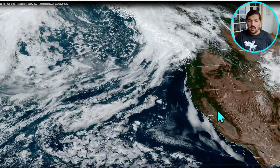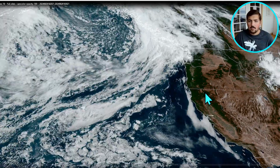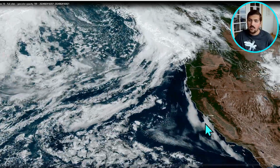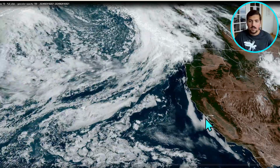You can already see the California area is being affected by this ridge, and this is pretty typical for down there this time of the year. That also leads to marine clouds along the coastline, where you get a ton of foggy days down near San Francisco.